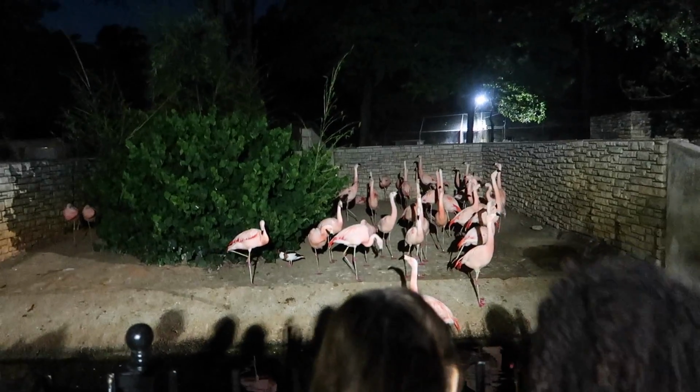These are our flamingos. San Antonio Zoo is known for keeping them really fly. But she loves to hop around. Sorry about that. Fireworks at the zoo.